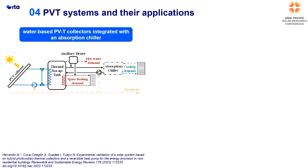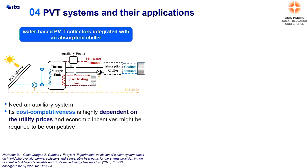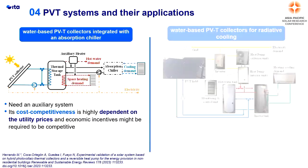You can also use PVT to provide domestic hot water, space heating, electricity, and cooling. So for this, you have to provide a cooling technology. In this case, there was integration with an absorption chiller. It needs an auxiliary heating system to provide heat when the PVT is not enough. And here, the cost competitiveness is highly dependent on the utility prices, and you may also need some economic incentives as the price is higher, especially because of the high price of the absorption chiller.